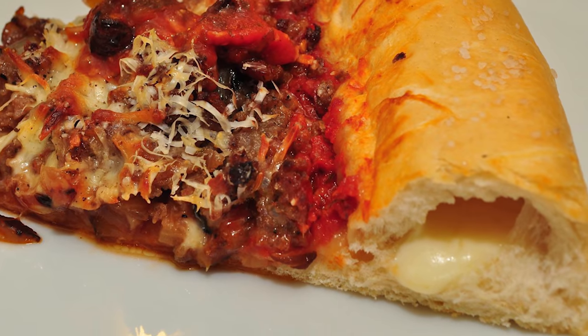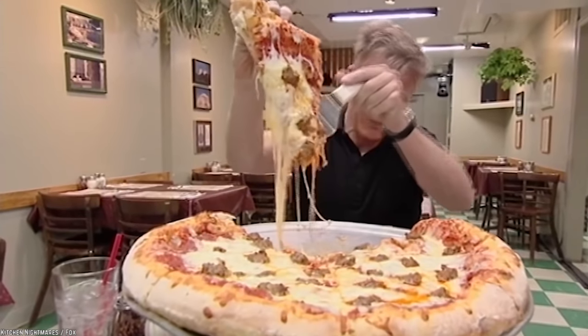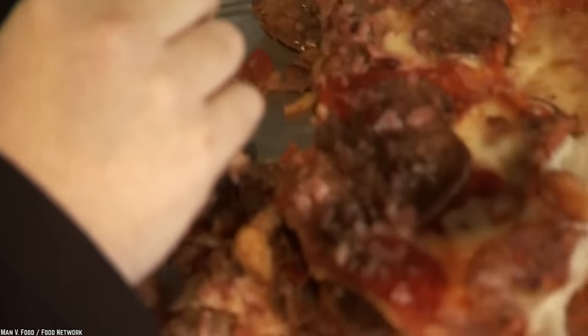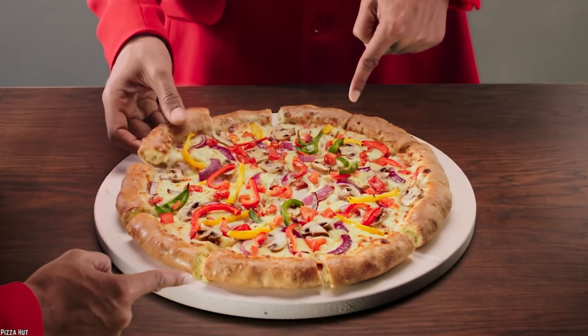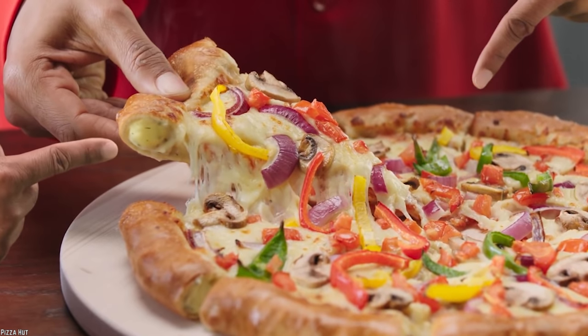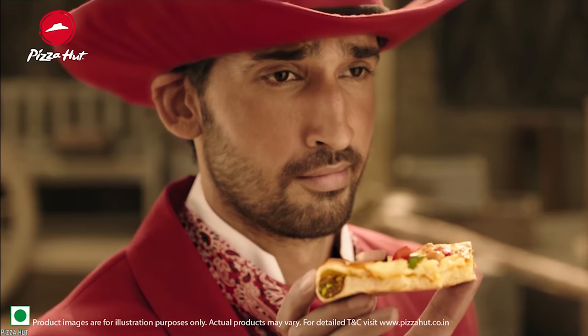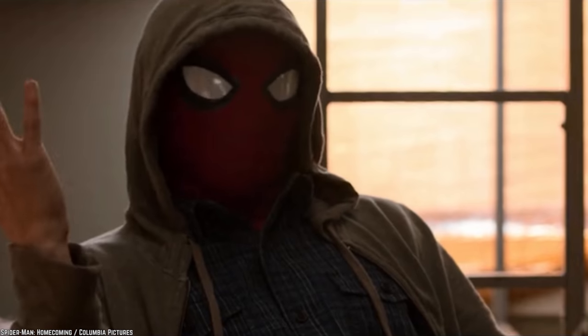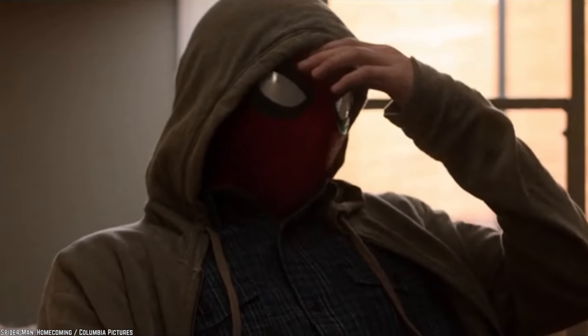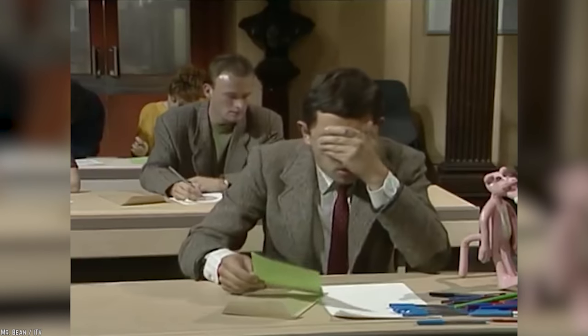Whether it's a lack of cheese, inconsistent melting, the crust turning into a mushy mess, there's many ways this perfect idea can go wrong, and often does. Now, we aren't going to point out one specific company for this. If you've ever bought a stuffed crust pizza at the grocery store, regardless of brand, you've probably felt the disappointment we speak of at one point or another.